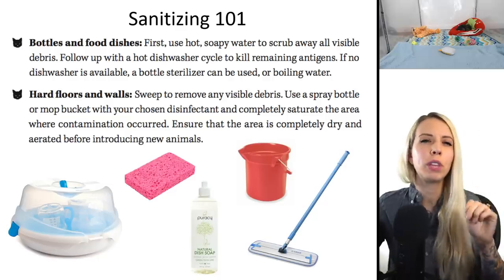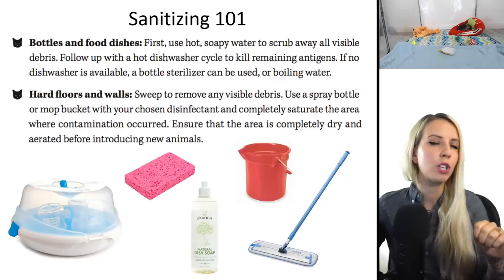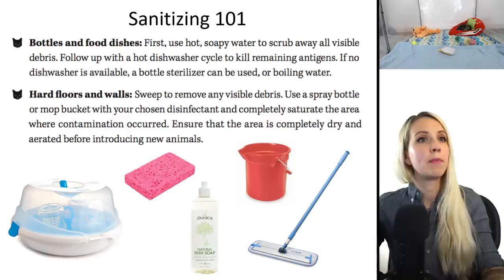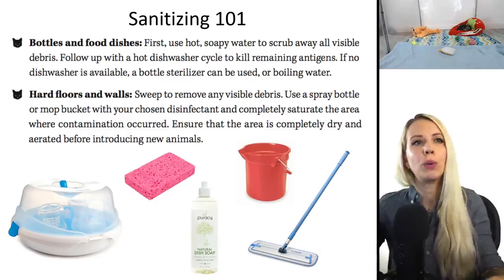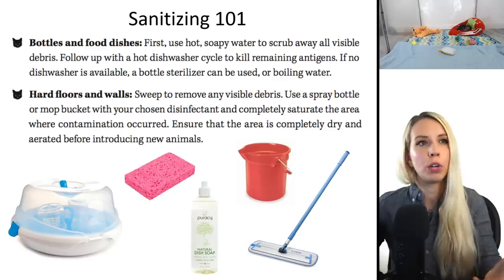Okay, we'll just briefly go through all of this, because a lot of the advice applies to many different forms of sanitizing. Bottles and food dishes, you can actually just sanitize them in very hot water or boiling water. That can kill the antigens. So first you want to obviously clean it. Use your hot soapy water to scrub away visible debris. Then you can put it on a hot dishwasher cycle, or use a bottle sterilizer. The thing on the bottom left is for human babies. You put it in your microwave, or use boiling water.